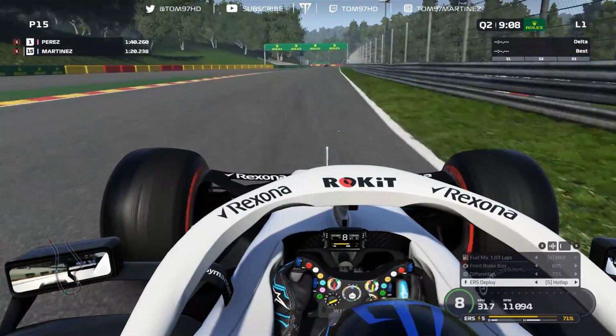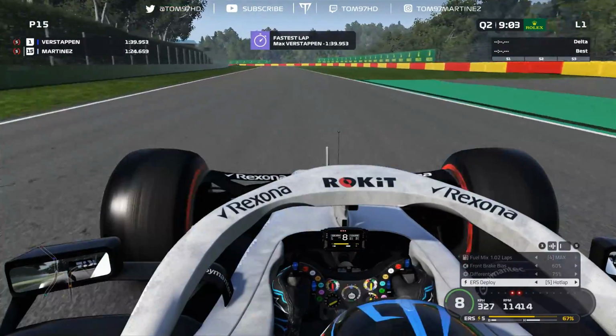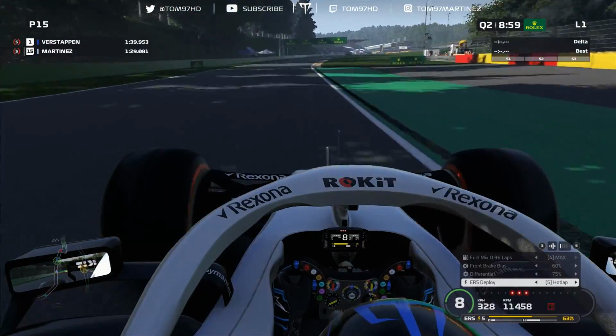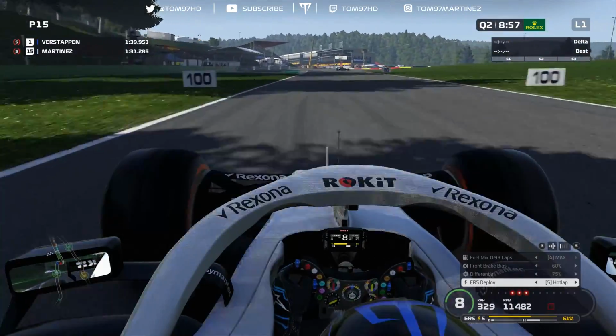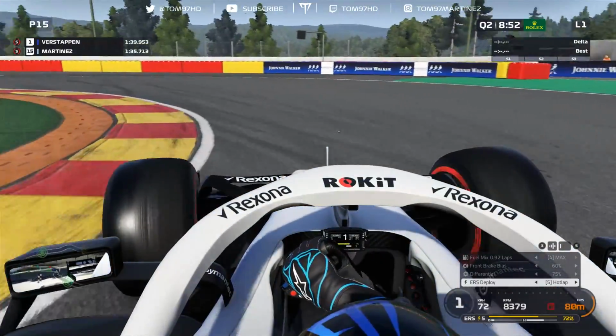Verstappen looking absolutely supreme in his Red Bull around this circuit. But you can see here currently in Q2, on my first run, it was going pretty well. We were 2 tenths down on the middle sector, but then Verstappen improved, so it's not quite accurate. But Verstappen, the first man into the 139s here, showing his pace in the Red Bull. We go towards the bus stop chicane, trying to hold on to this lap.